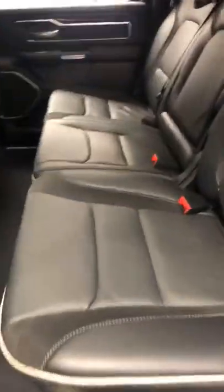So let's hop around back. And for 2019 and the crew cabs, Ram has got the best in-class leg room for the second row. So as you can see, they continue with the suede material and the carbon fiber look throughout the truck. Looks great, especially in this black.